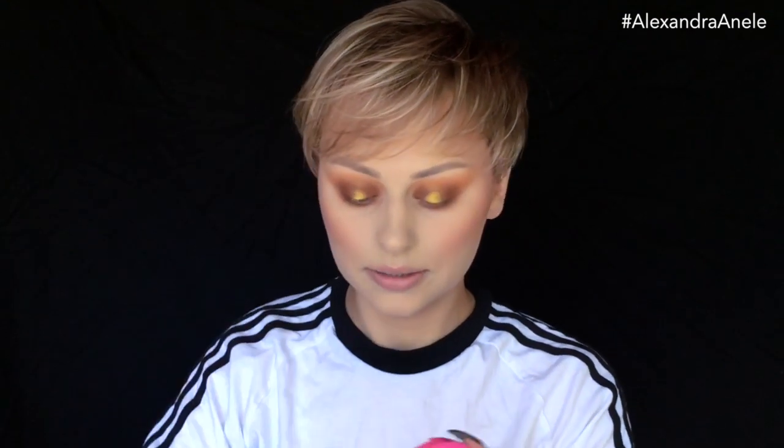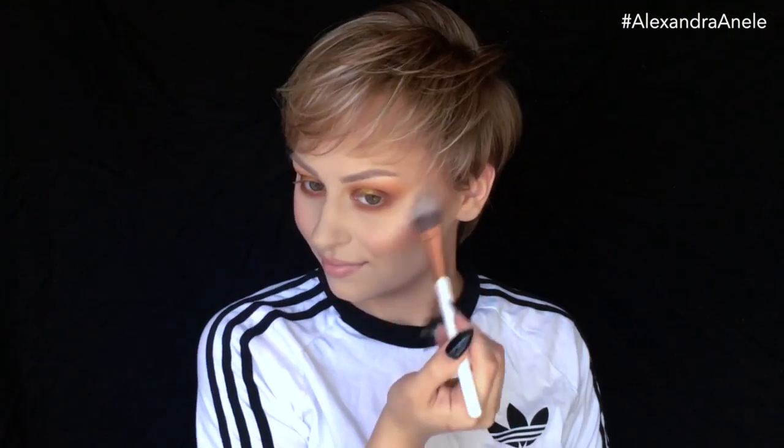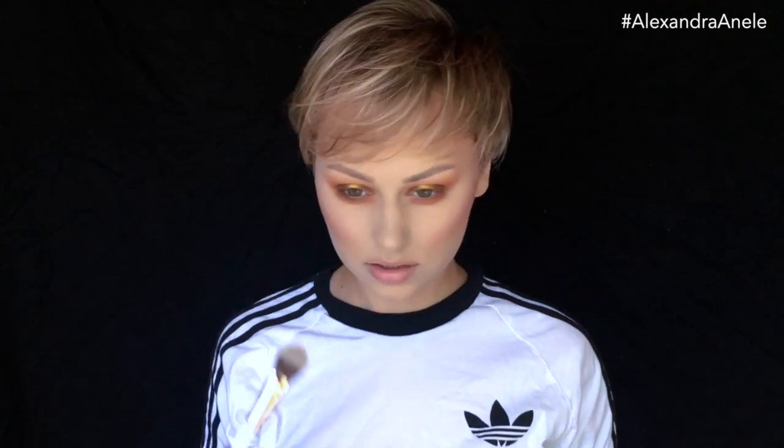Oh, it's so good. So to highlight, I'm going to use the Dose of Colors setting powder brush, which I think I talked about in another video, but I actually don't know. This is what I've been using to highlight. I'm going to use the pencil brush by Dose of Colors and the same Jeffree Star highlight to do my nose and stuff. I always go really hard on my Cupid's bow when I highlight because I overline my top lip, so a little bit of it gets covered up.